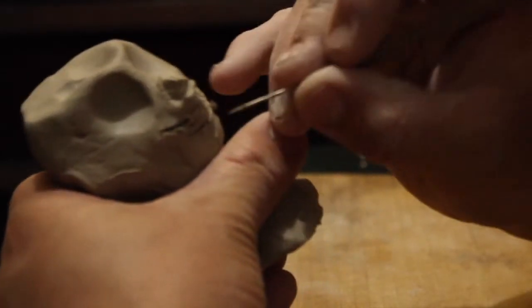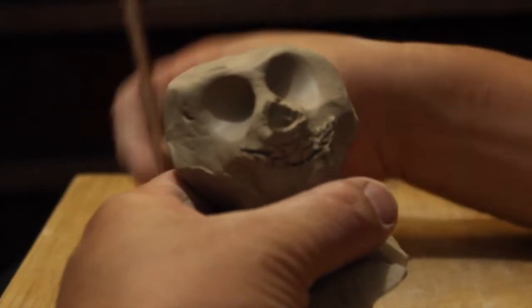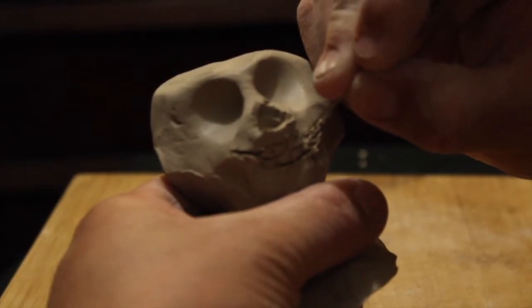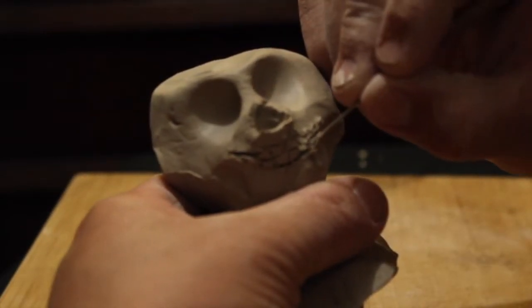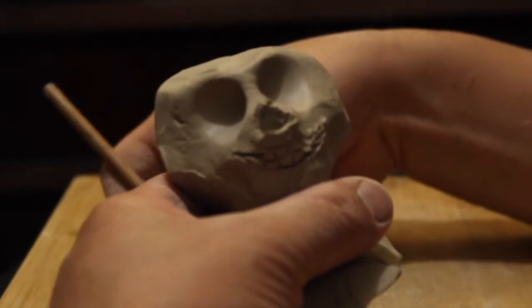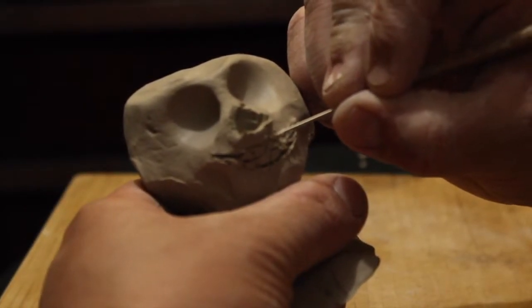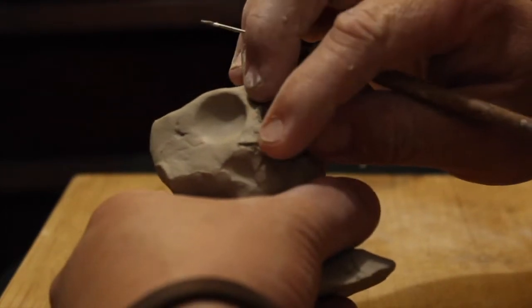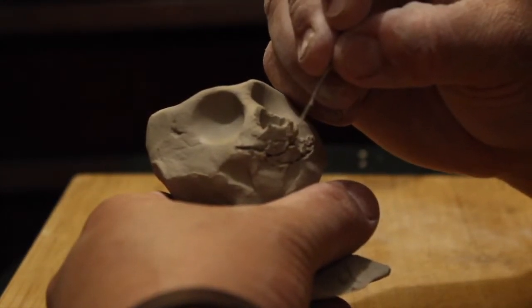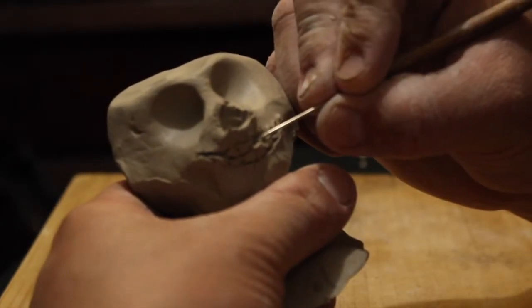Alright, alright, alright. You know what, he's gonna be... See these little pieces of clay that get stuck in my carve? I'm gonna just kind of pull them out and wipe them to the side, but I'm gonna actually remove my tooth right there.